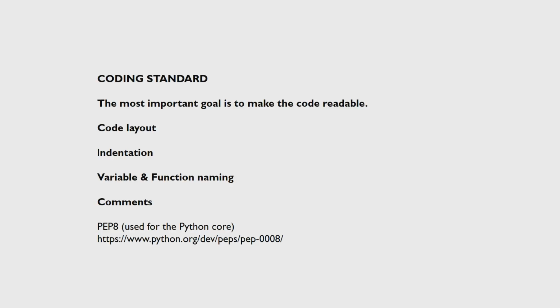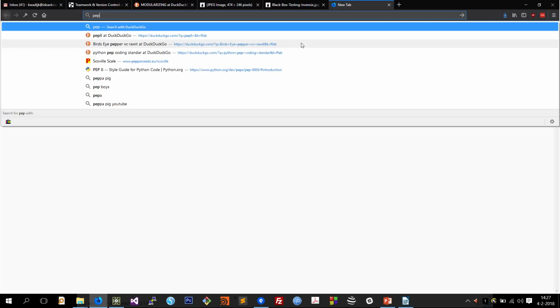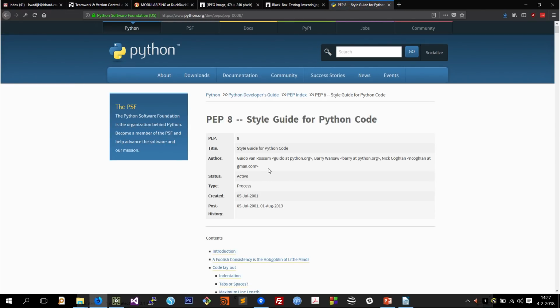The famous one is PEP 8, which is used for the Python core. All the Python programmers have to follow PEP 8. It's kind of a standard. PEP 8 is the official style guide for Python code. So if you want to contribute to Python and write something, it has to be in this PEP 8 style. It was authored by Guido van Rossum, the main dictator.